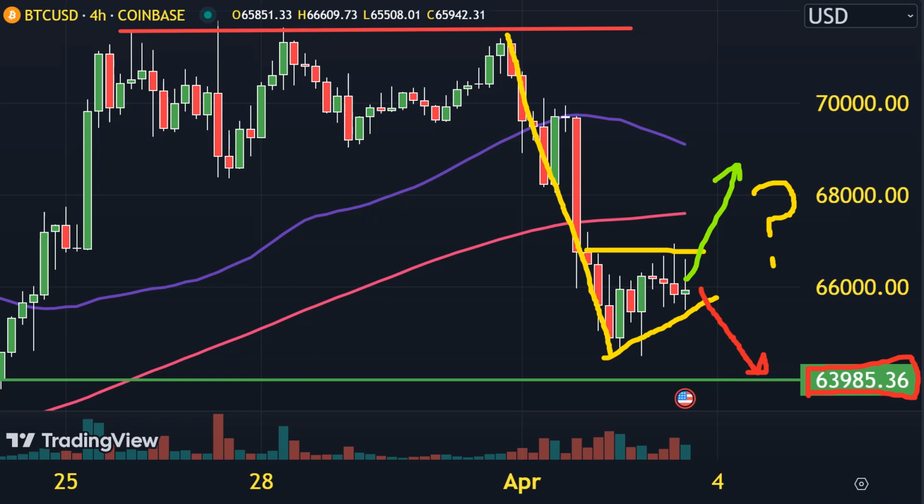But that's the easiest way to summarize Bitcoin right now, looking at the 4-hour time frame. You got the bear pennant pattern. Who's ultimately going to win this battle over the next 24 hours? We're going to get that answer.